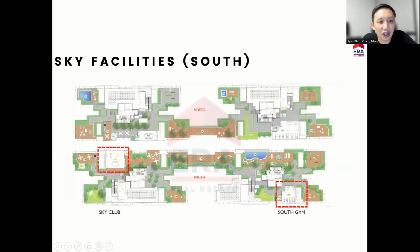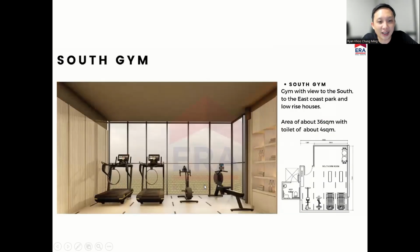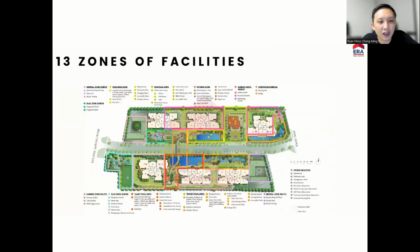Okay, so towards the south, they similarly have a sky club and a south gym, right? So the sky club is like the dining area, again on the rooftop. I want to remind everybody, as per the photo, something like this, right? And the south gym, we also have a smallish gym looking towards the south, towards East Coast Park, right? Over here as well. It comes with an inbuilt toilet. Okay, so this is the slide for the facilities.